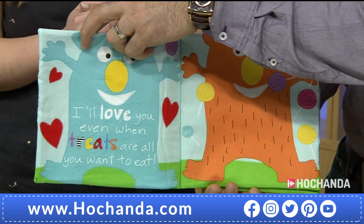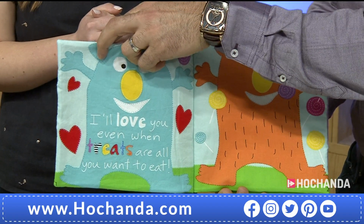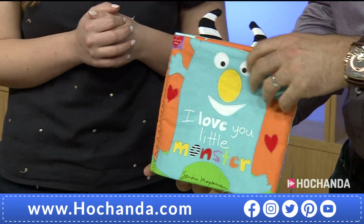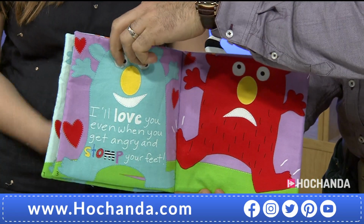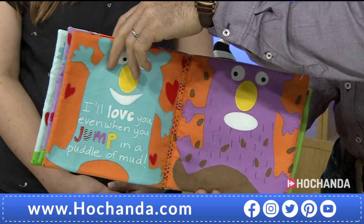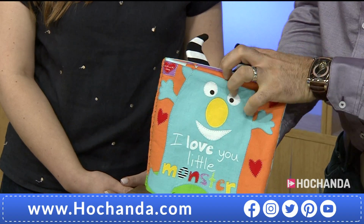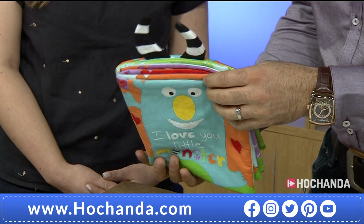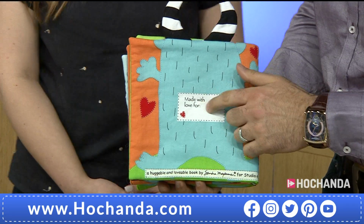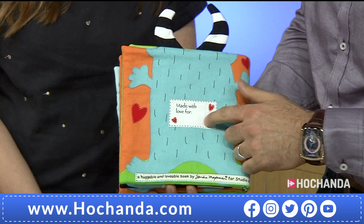So I love you, little monster. I love you even when treats are all you want to eat. We all know little monsters like that. These are very cute little stories as we go through, and they've all got their sort of unique charm to them. So here we've got little monster horns at the back as well. I like this. This is a really nice touch. Yeah, so you could embroider on that, or you could just use a permanent marker pen.